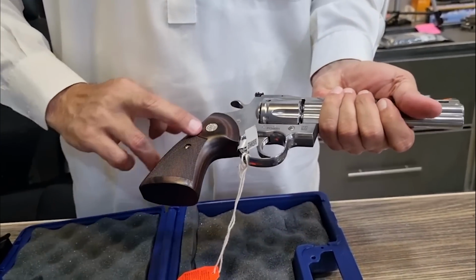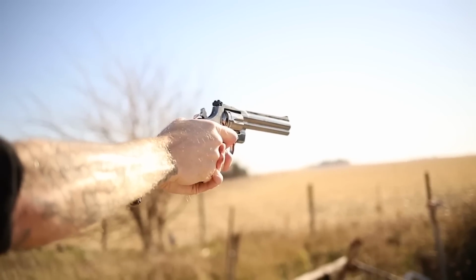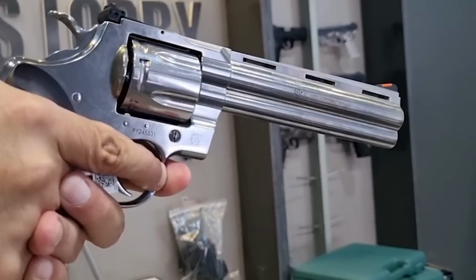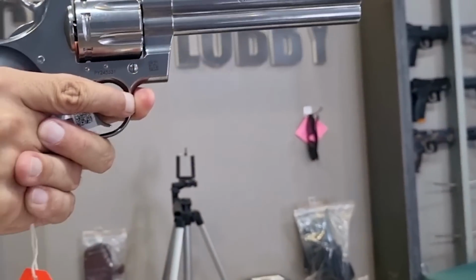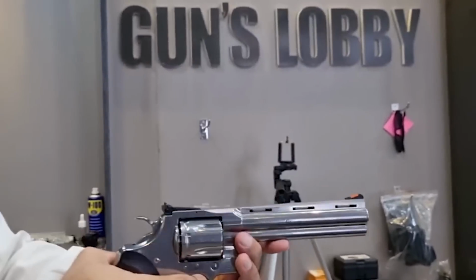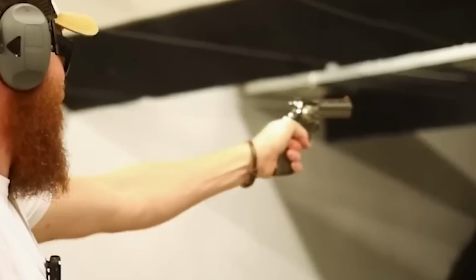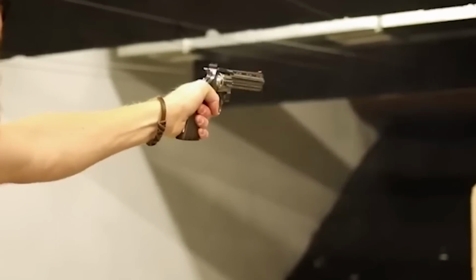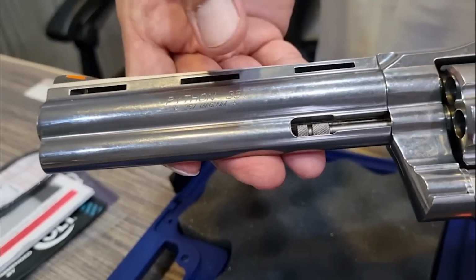The classic ventilated rib across the top is one of the easiest ways to identify the Python and one of the reasons it's just so dang cool. Shooters can pick between the 3-inch, 4.25-inch, and Rick Grimes' popularized 6-inch barrel. Adjustable sights and a buttery smooth trigger ensure the gun shoots as nicely as it looks. These great big guns eat .357 Magnums like candy and won't put pain in your hand round after round.